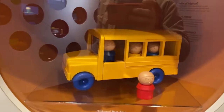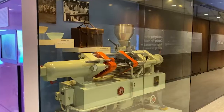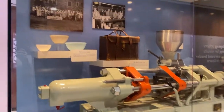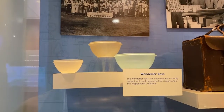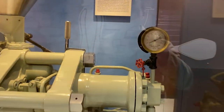The 1987 school bus. I have seen this. I think it was past my time though. Looks like a plastic press. Must be how they made the bowls. The Wonder Bowl. The common bowl. I love that one. Yep, early Tupperware molding machine. That is what it is.